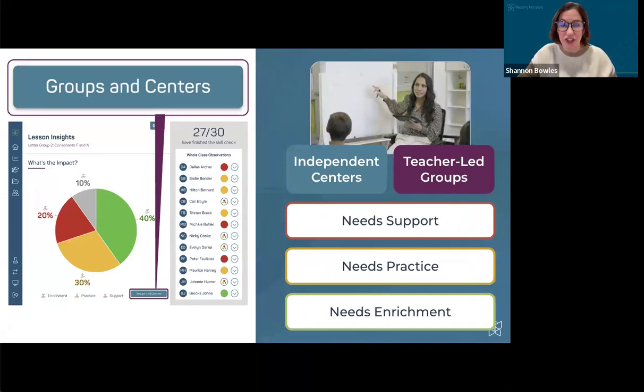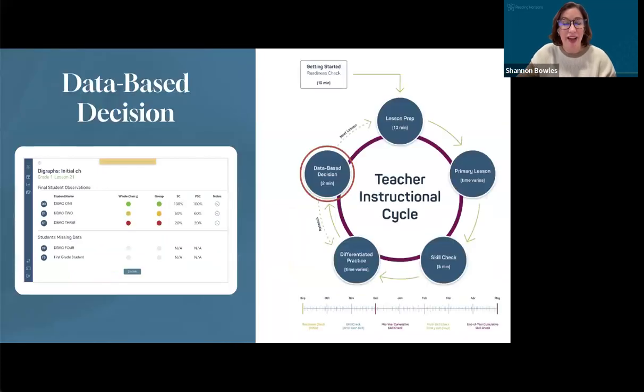So skill check data and teacher observations help teachers categorize students into 3 groups: needs support, needs practice, and needs enrichment. Groups and centers routines are aligned with print materials like a consumable student transfer book and decodable books, and we'll look at those more closely in a moment.